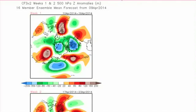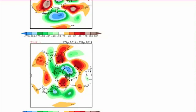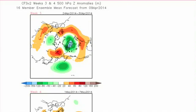Now, CFS looks like this. Week 1, well, higher than normal heights here. Week 2, look, pretty well much the same idea going on there with the CFS. It wants to have higher than normal heights in here and affecting much of the west of Europe. Into week 2, into week 3, so from the 24th of April through to the 30th of April. Again, look, it has the ridge across the Atlantic, no sign of a trough on there.